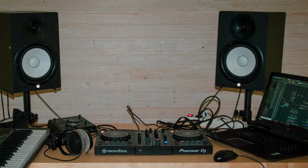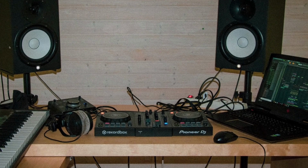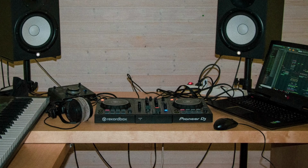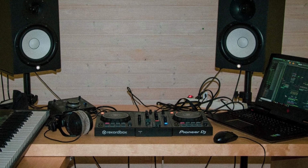Also here, Simple Home Studio by Jacob. Yamaha speakers on stands, that's already good. Sound card, some DJ equipment. He's using Fruity Loops and a MIDI keyboard. Yeah, I mean, that's a perfect beginner setup. This is all you need for the first 3 years at least.